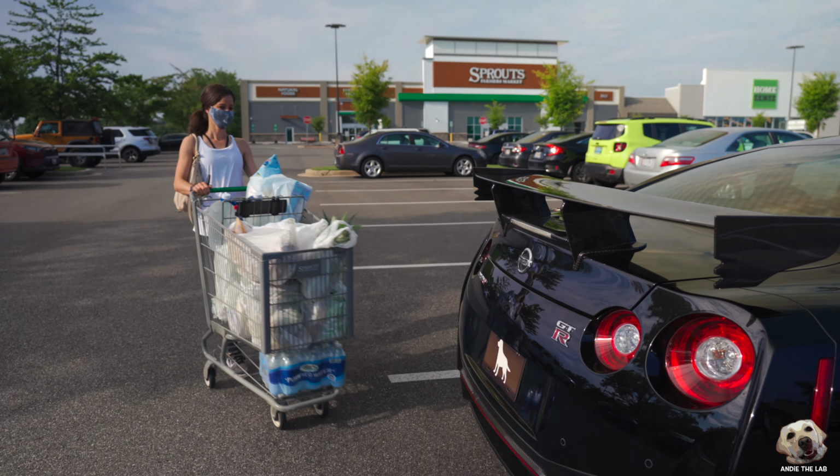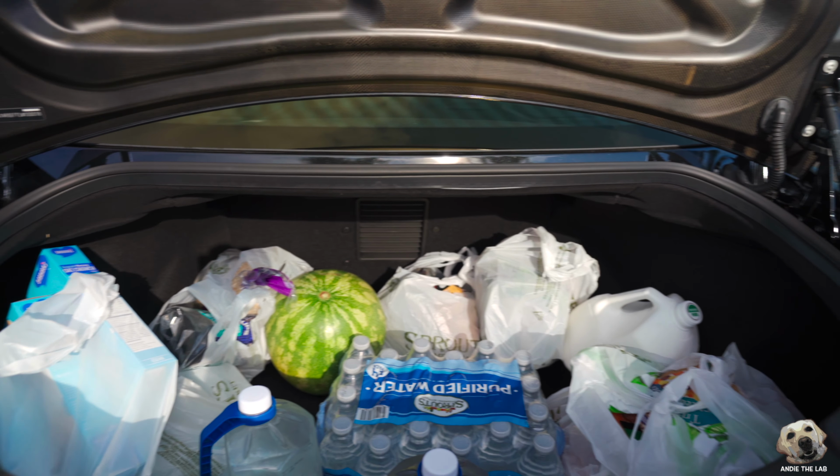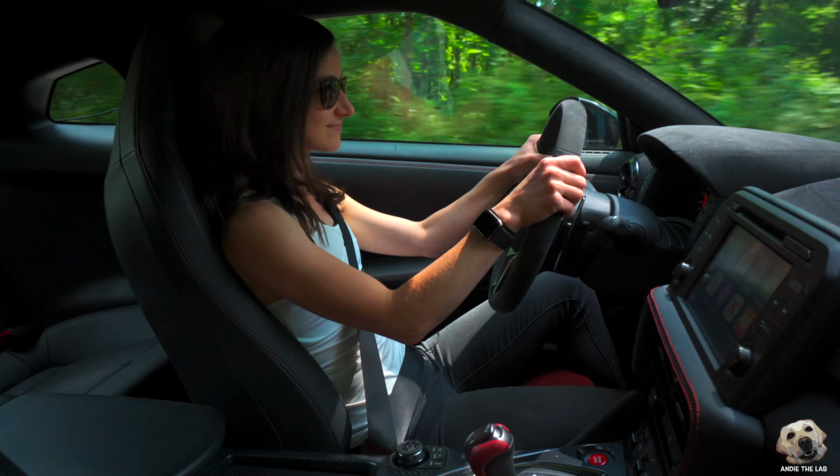I could still fit all my groceries. That thing is huge. The last time I did a car like this, I had to put stuff on the inside. And of course, you'll have no trouble getting your favorite takeout.